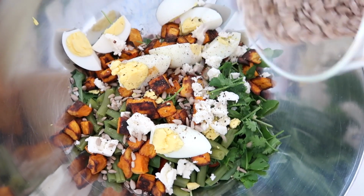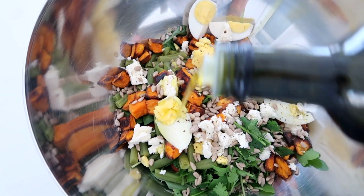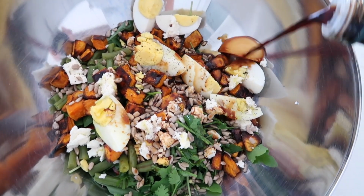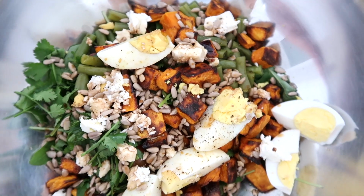Sprinkling some sunflower seeds on top. I'm just gonna dress it with some olive oil and balsamic vinegar. And that's it.